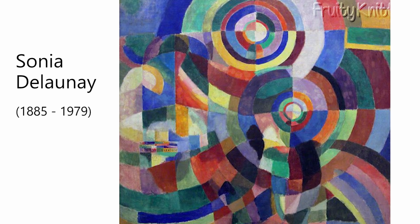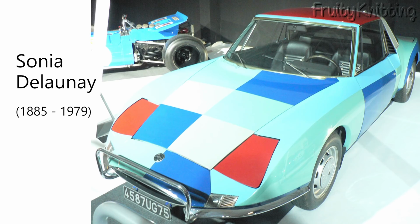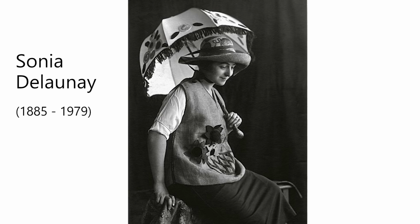Well, you know, she died in '79, but she worked all the way up until her death. And she didn't restrict herself to paintings and drawings. She painted whole cars and she designed fabrics for Coco Chanel. And she also made costumes for different ballets and operas and suchlike. And so I was fascinated by her as a woman artist, really.